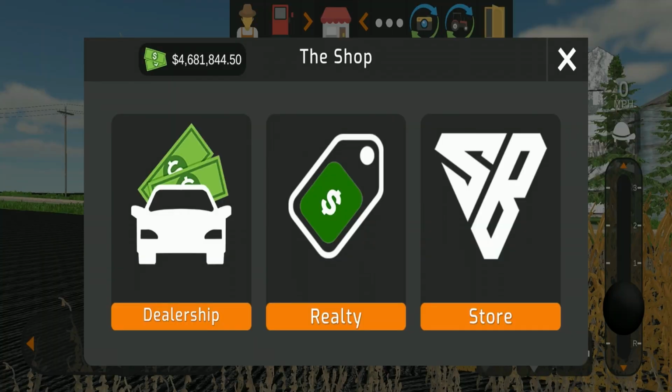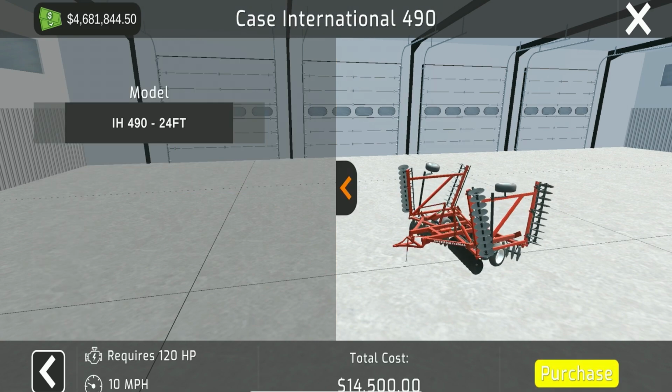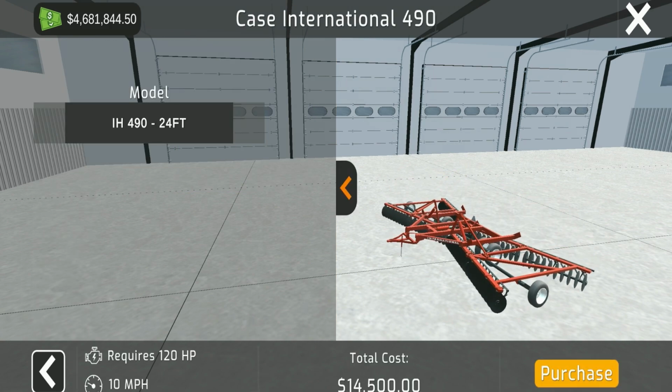Now, this is the base game one. This is the Case IH 490. It requires 120 horsepower, goes 10 miles an hour with a price tag of $14,500. Now, you get this on no matter what farm you start on, unless you want to just get two to really ramp up your production a little bit. That is your best bet to go ahead and get it.